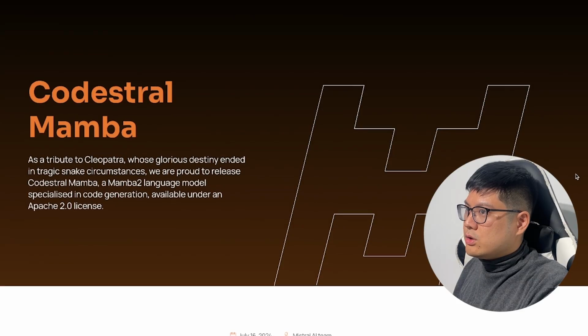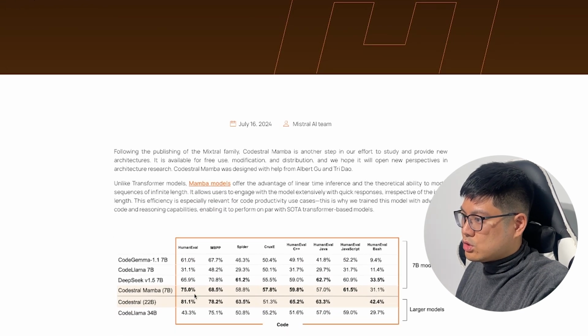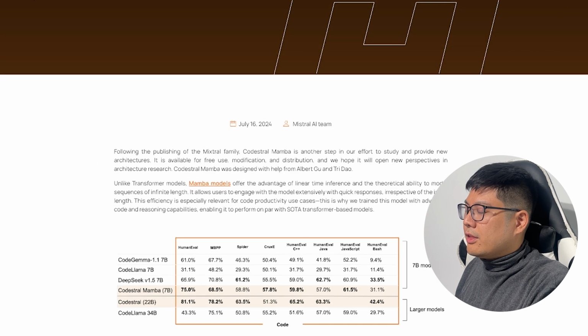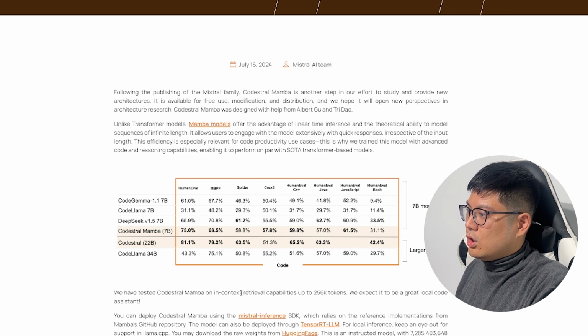And in today's video, I'm going to go through the article, do a full test, and then show you how good it is. Here's the article from Mistral. They're claiming that it beat all the other scores of the other LLMs, like 75%, 60%. And the thing is, you can almost never trust these metrics because I feel like a lot of these open source models are training their data on the test questions. So I would take this with a grain of salt.